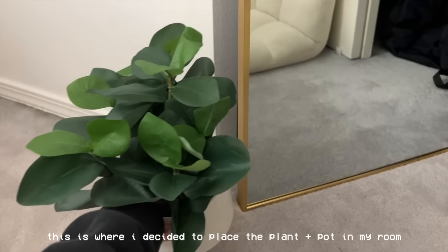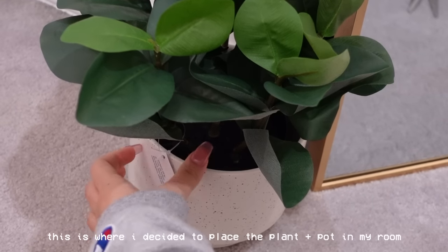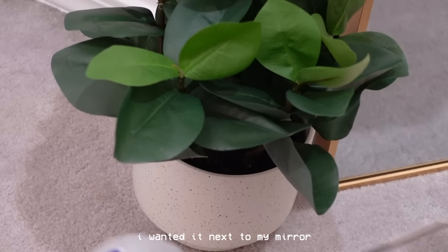This is where I decided to place the plant in the pot in my room. I wanted it next to my mirror.